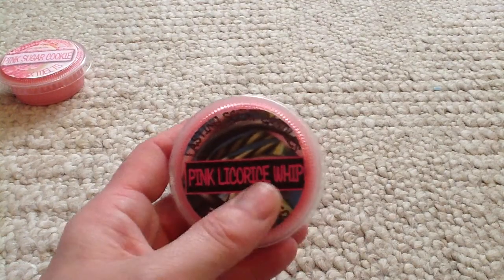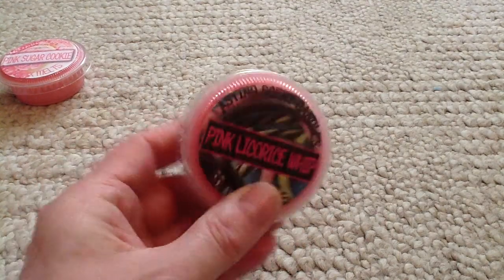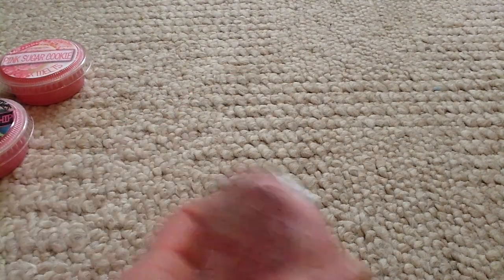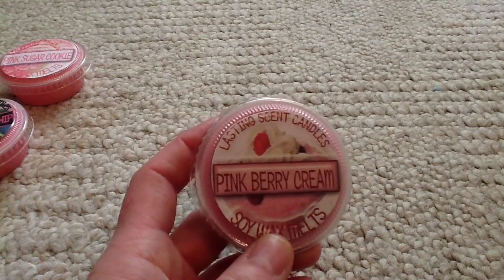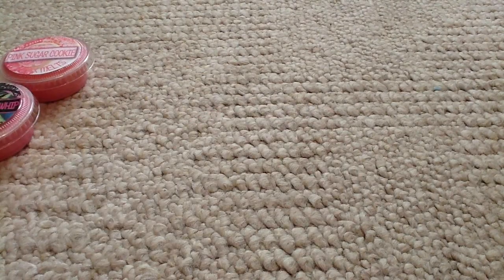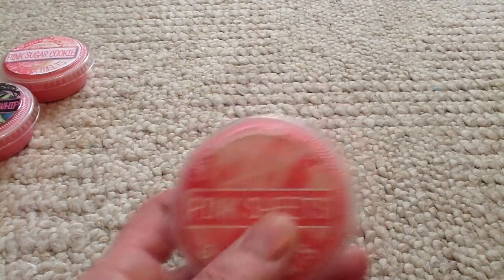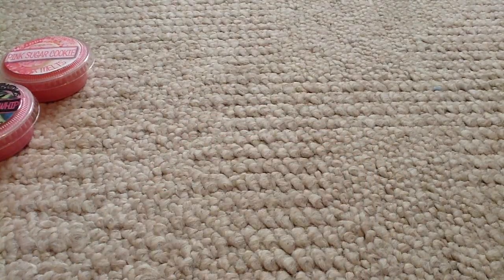Don't know about that one. Never burned it. I might have to just try just a little bit. Not sure I'm going to love that one. Pink Berry Cream. Pink Sheets. This one I liked very well, it is awesome.